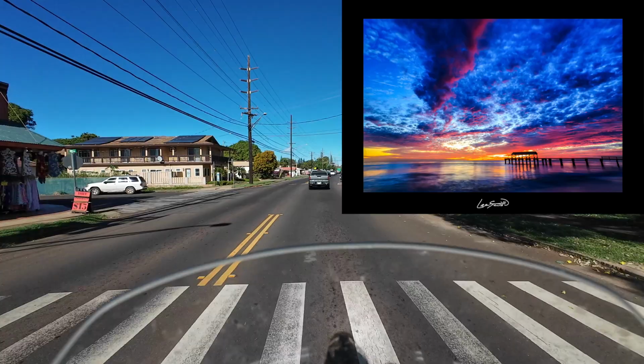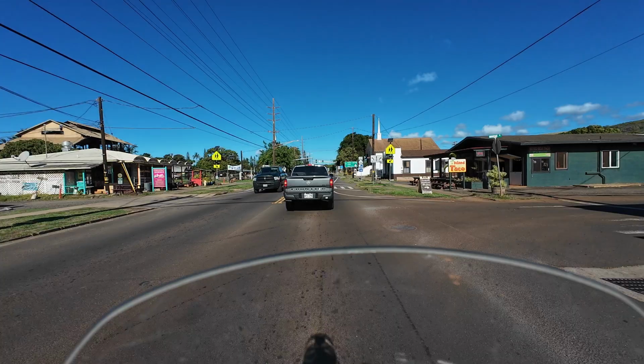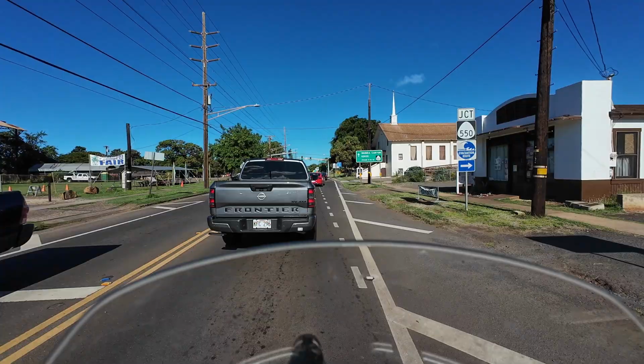So as we pass through Waimea Town, look here on the right, you have Island Taco, a very nice taco shop. And in front of us is the rare example of a pickup truck that is not a Toyota Tacoma. I tell you what, this island loves Tacomas. I have a Toyota FJ Cruiser, but it's in Alaska right now.